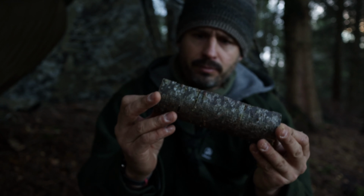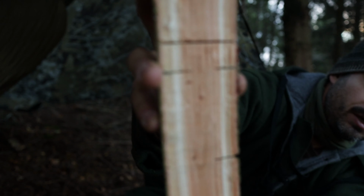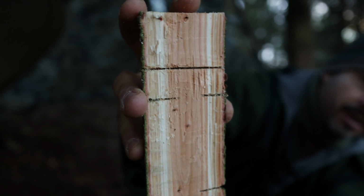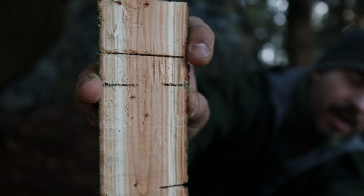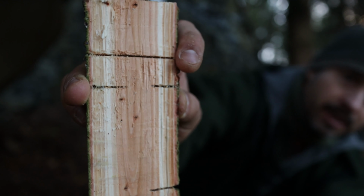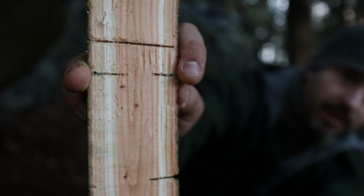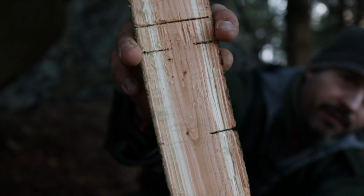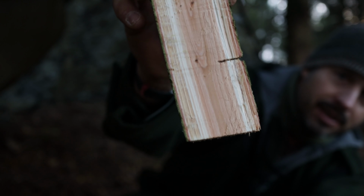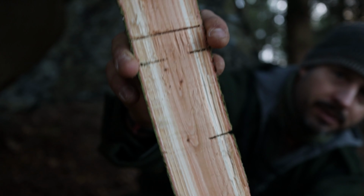Anyway, I'll get out of shot so you can see it. The first line there is the three-quarter mark for the bowl, and the two side cuts are relief cuts. The idea is that I can take the sides off, and that will create the handle of the spoon.